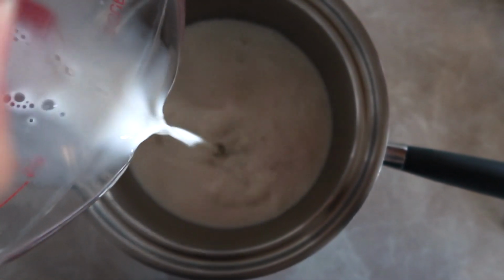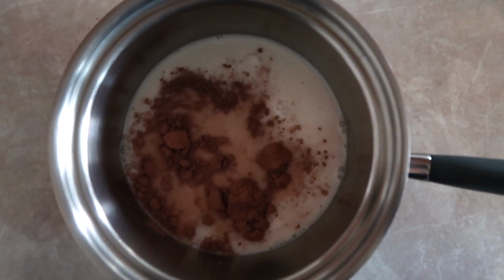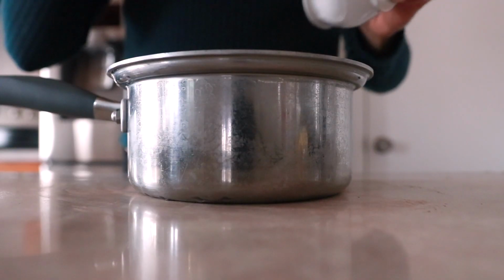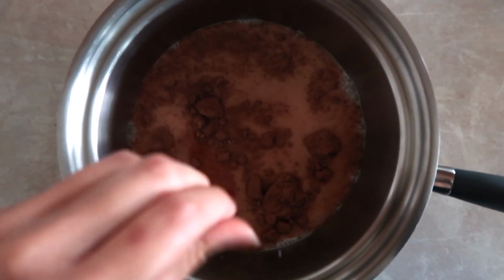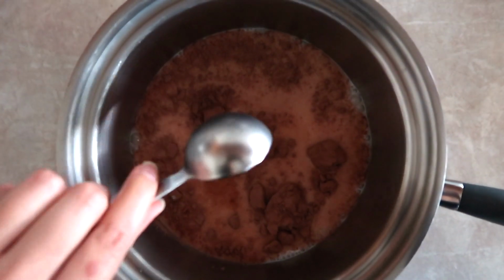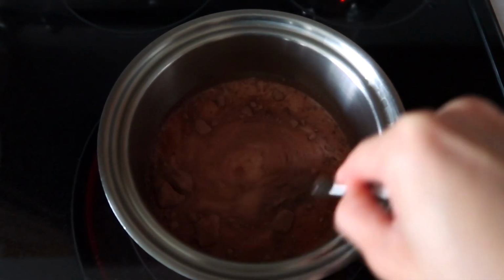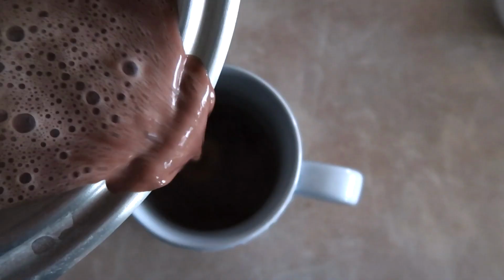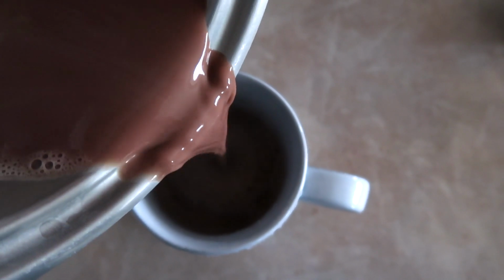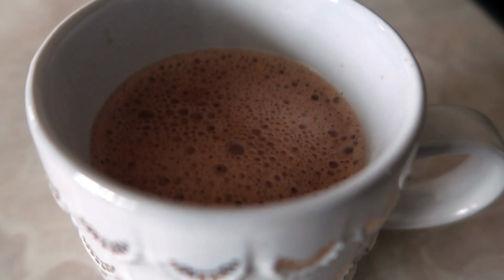So what I like to do is, in a saucepan, I combine 1 cup of almond milk, 1 tablespoon of cacao powder, a splash of vanilla extract, a pinch of salt, and 1 tablespoon of pure maple syrup. I stir all of the ingredients together as it heats up, and then it's ready to enjoy. And this is the perfect treat to have on any cold day.